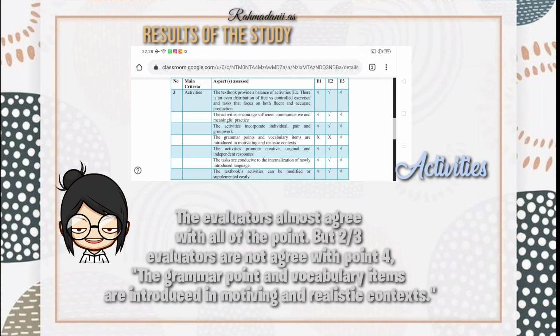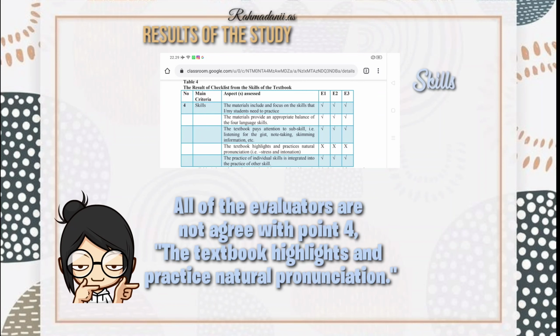Evaluators almost agree with all of the points, but 2 of 3 evaluators do not agree with point 4: the grammar points and vocabulary items are introduced in motivating and realistic context. All of the evaluators do not agree with point 4: the textbook highlights and practices natural pronunciation.